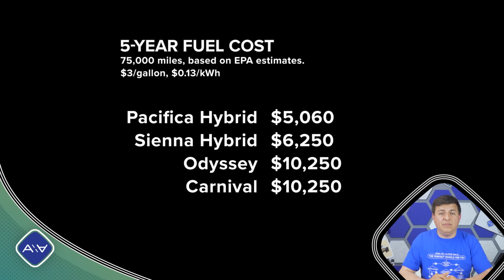Next, we have the non-hybrid models, the Odyssey and the new Carnival, $10,250 for each of these over 5 years. That's a really, really big difference. So I think it's really easy to see here that if you're simply looking at cost of operation and long-term cost of operation, say over 5 years, 6 years, 10 years even, you can save an awful lot in the Sienna or in the Pacifica. The Sienna will save you $800 a year in fuel cost versus either of these other minivans, and the Pacifica over $1,000 a year fuel savings versus the Odyssey and the Carnival.